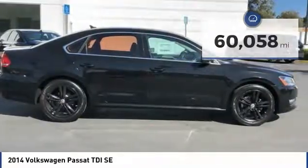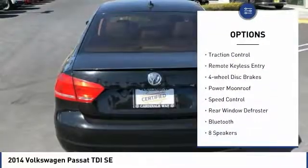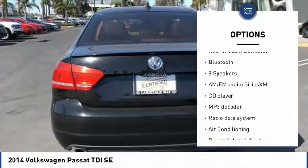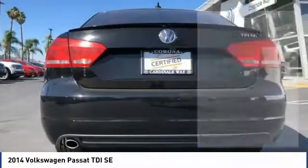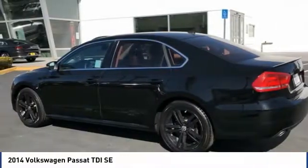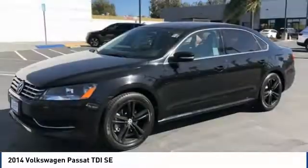Here are some of this vehicle's great options: electronic stability control, alloy wheels, brake assist, traction control, remote keyless entry, four-wheel disc brakes, power moonroof, speed control, rear window defroster, Bluetooth. Wouldn't you look great in this vehicle? Stop in today and see for yourself.